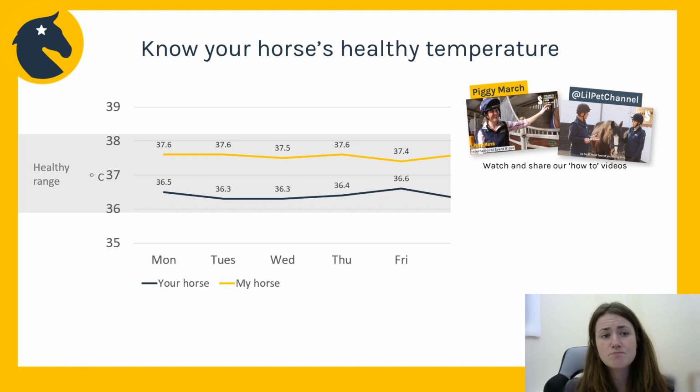Nevertheless, it's more important that we know our horse's normal resting temperature to be able to pick up a sudden rise. Take a look at this invented chart of two different horses. Yours is blue and mine is yellow. You can see that each horse has their own healthy resting temperature and they're naturally fluctuating by a fraction of a degree. Remember to watch videos and to take accurate temperatures using the guidance that's available.